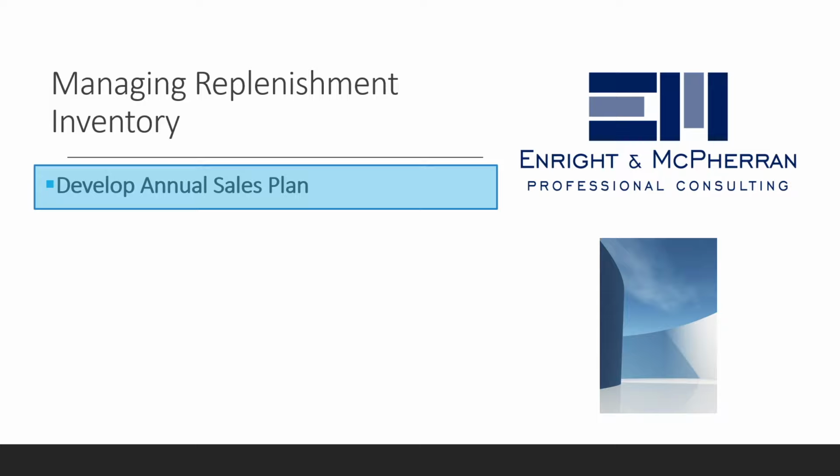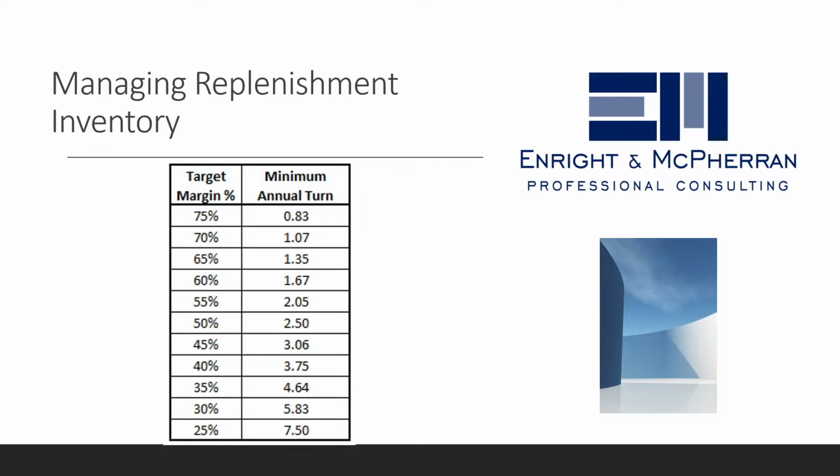The thought process for managing replenishment inventory is a bit different, but it too starts with developing your sales plan based on expected demand. Unlike fashion seasonal inventory, all replenishment sales are expected to be at or very close to full margin. Setting the target margin percent is the starting point to determine if the product qualifies to be a replenishment product. In this chart, we show a wide range of margins from high to low for targeting margin percentages and what the minimum acceptable turn rate is to achieve profitability goals.